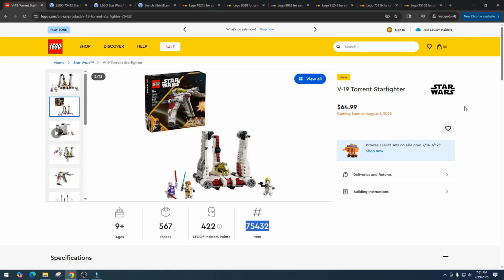Today we're talking about the V19 Torrent Starfighter. So I do not like Starfighters at all. Do I like them personally? Yeah, I think they're pretty cool. They're reasonably priced, or I shouldn't say reasonably priced, they're lower priced. They're a great gift for kids because they range anywhere from, let's say, $20 to $40.